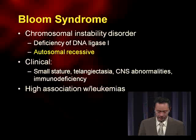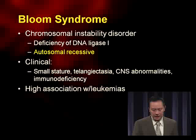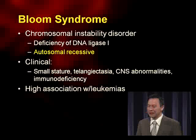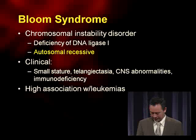Now, Bloom syndrome is kind of similar to AT. It's a chromosomal instability disorder that's caused by a deficiency of DNA ligase. DNA ligase, as the name implies, puts together the DNA after it's been cut out and repaired. So these patients can get susceptibility to cancer, ionizing radiation, leukemias, and they also get immunodeficiency.